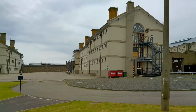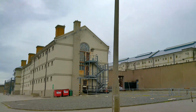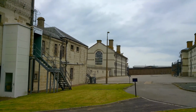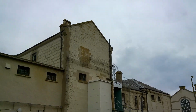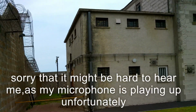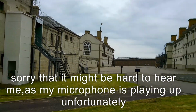It'll be pretty cold as well, it's coming off the North Sea. A stone building will keep the cold, stone keeps thermal temperature for quite a while. The temperature doesn't change in a hurry when it comes to fixed stone, it tends to hold on to temperature, thermal capacitance or something. But from what I heard it was meant to have been pretty cold for the prisoners here, the inmates.